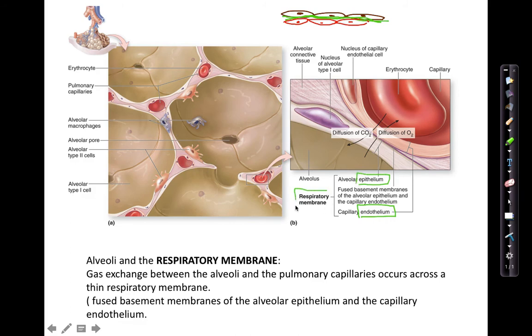So there's this structure called the respiratory membrane. It's the fusion of the basement membrane of alveolar epithelium and the basement membrane of capillary endothelium, or simple squamous. So make sure you know what a respiratory membrane is. That is where we're going to have gas exchange. What is the respiratory membrane? It tells you right here. The fused basement membranes of the alveolar epithelium, which is simple squamous, and capillary endothelium, which is also simple squamous.